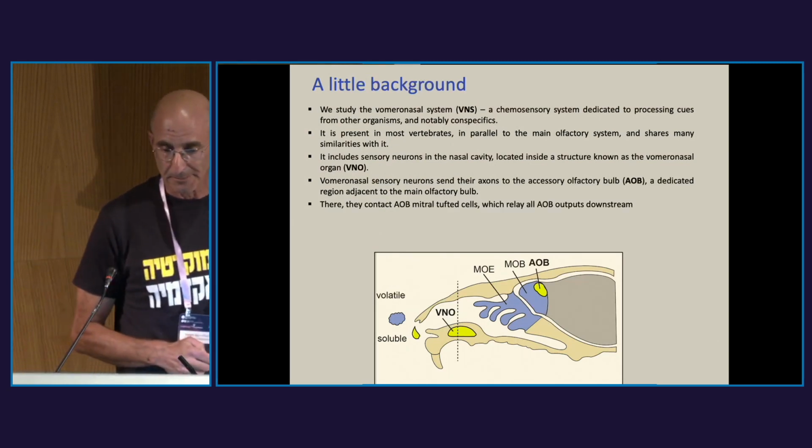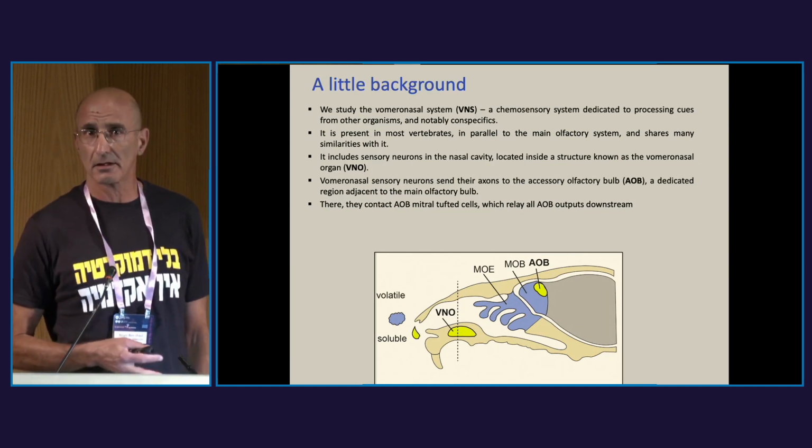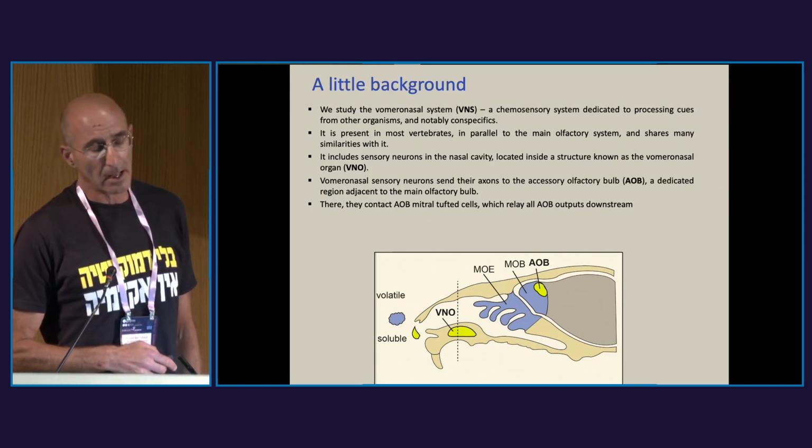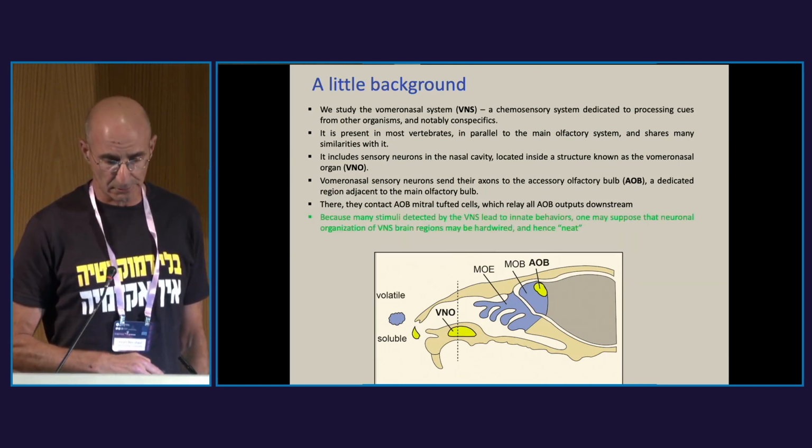And it exists in parallel to the main olfactory system that you've heard about in at least two talks today, and it shares many similarities with that system. So it also includes sensory neurons in the nasal cavity. They're located inside a special structure called the VNO, vomeronasal organ, and they send their axons to the accessory olfactory bulb, which is a specialized region of the entire olfactory bulb, which includes the main olfactory bulb. And there, these axons interact with mitral cells, so Kevin gave a great introduction for me. And these output cells in the accessory olfactory bulb relay all the outputs to other brain regions.